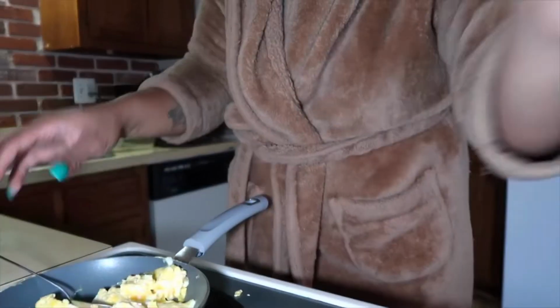But I'm making breakfast, y'all. I'm about to have me some mimosas. I forgot I had this. And I got this from Audie. This is pineapple mimosa made with fresh squeezed pineapple juice.